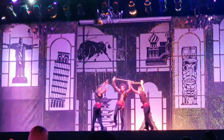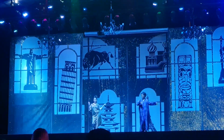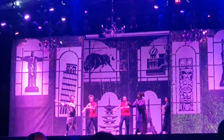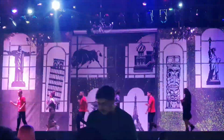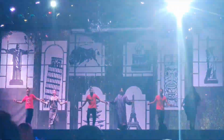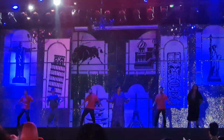So this is the kind of different countries that they were doing when they were doing the All Around the World show. This one was my favourite. I loved the music, and I believe it was Turkish dancing they were doing. I cannot include the full music in these videos because of copyright issues. I do have a separate video that has all three of the entertainment nights fully on.